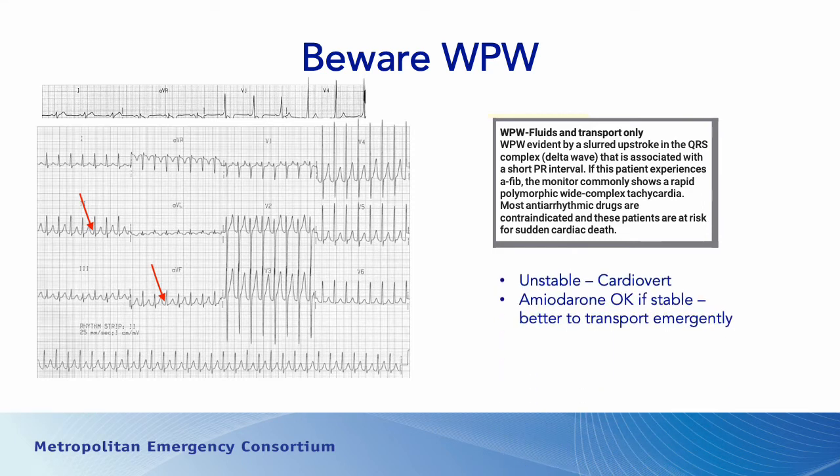And then finally, what do we do with WPW? If they're unstable, sedate and cardiovert. If the patient is stable, it's okay to give them amio, but it may be better just to transport the patient. So for a patient with WPW and tachyarrhythmia, the drug of choice, if you're going to give one, for what we carry, is amiodarone. Do not give cardizem.